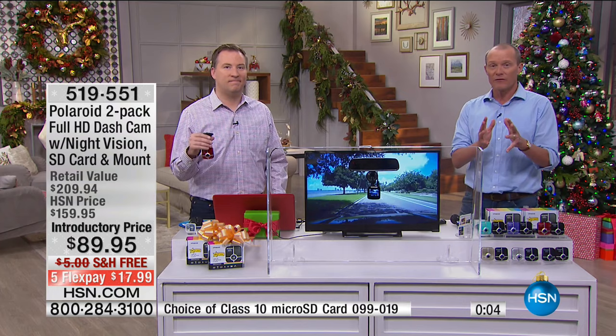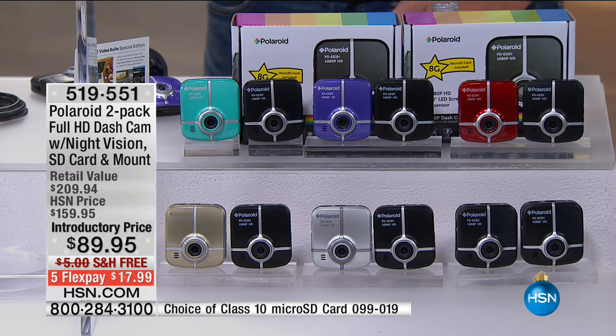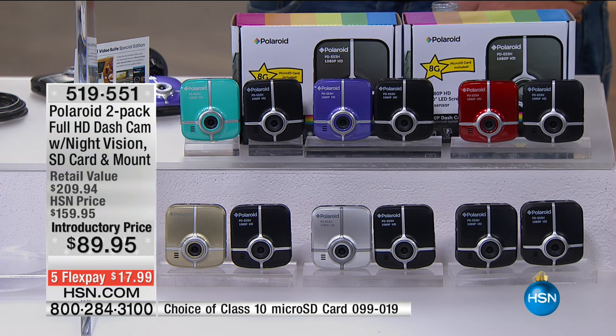Absolutely. You attach it to your windshield. You plug it into your vehicle. You turn the car on. It is 100% automatic. Starts recording. As soon as you turn the car off, it stops. But the key is it's recording every second while you're on the road.